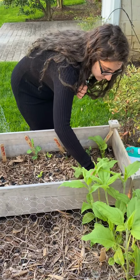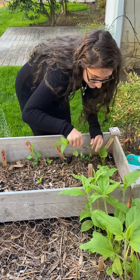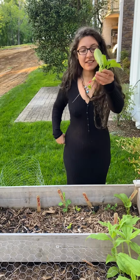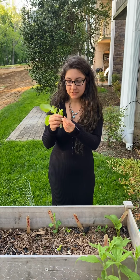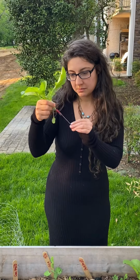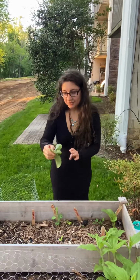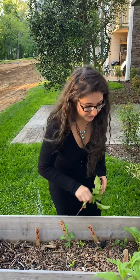So let's see. Ooh, oh, well, kind of tiny. We can eat the greens too. We're gonna harvest her. This is one of my beets. I got a couple different types. Some are supposed to be long. I think this was supposed to be the long type, but little tiny. But we still got some red. We're still gonna eat it. And of course we'll have those greens.